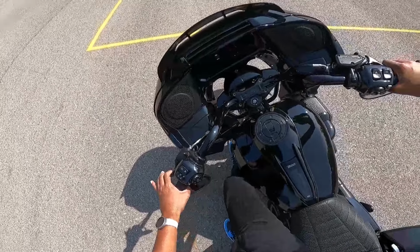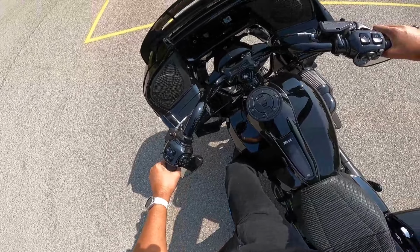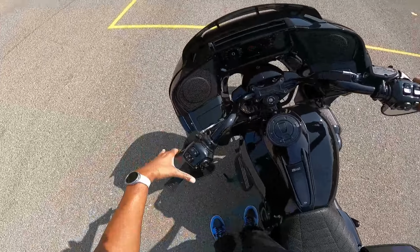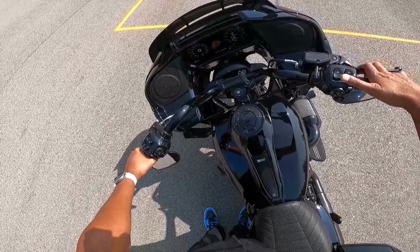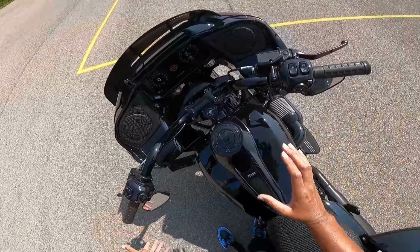I'm gonna find neutral right here with the bike off, clutch pulled in. Gonna go one slight pull up to neutral. It's in neutral. Pull that clutch in, hit that front brake, and I'm gonna hit start. Okay, so the bike didn't surge forward, so I believe it's really in neutral.